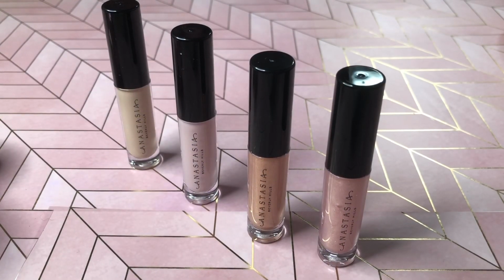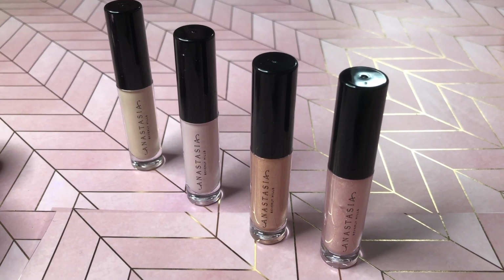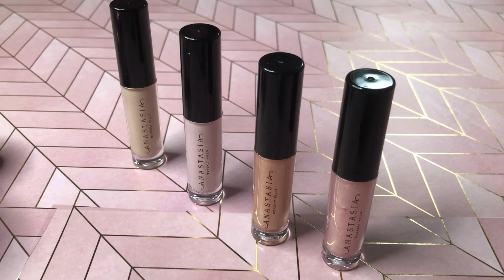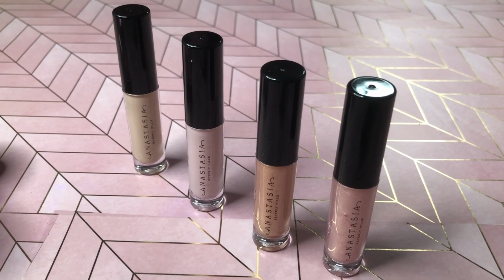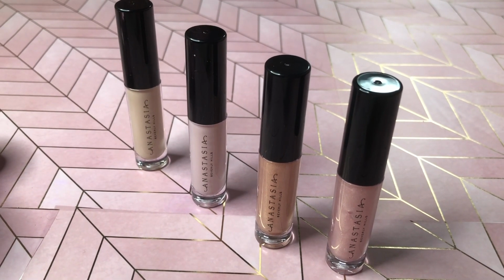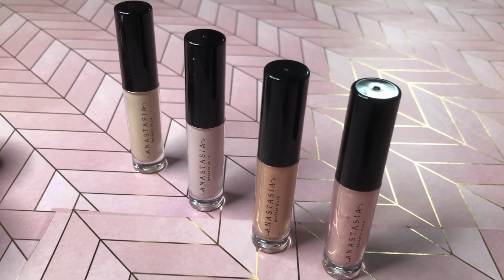So here is a closer look at the 4 lip glosses out of the packaging. As you can see, there's a wide range in the glosses, but I will tell you ahead of time, they are a bit sheer, so you're not going to get that much color, but you are going to get the pop of gloss if you want something to be, let's say, blinding from a distance. I don't want to say shiny, so I'm going to say blinding.